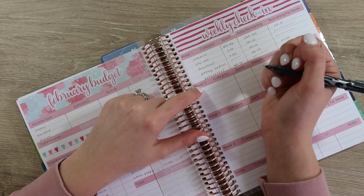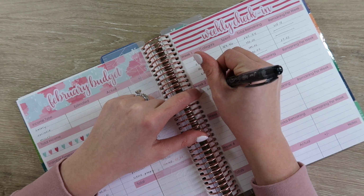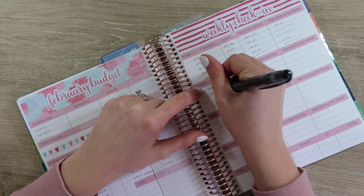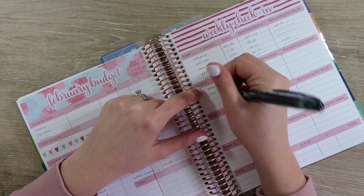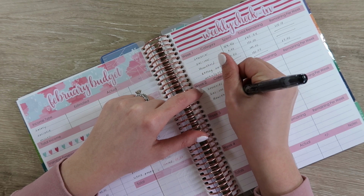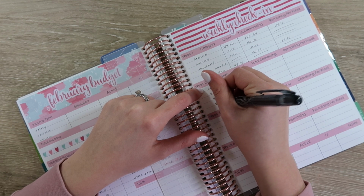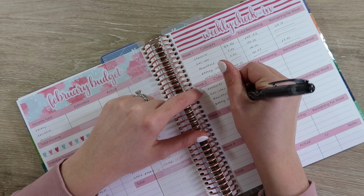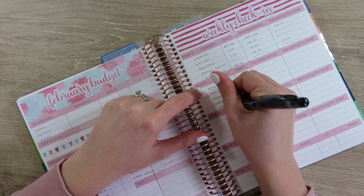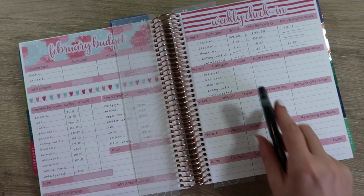So I'm going to fill in the categories that I want to track. The first thing I want to track, obviously, is groceries. Gas for our cars, household, eating out. I do have my wallet right next to me, so I want to see where we're at with that. And then anything that may be unbudgeted. I think we do have a few things that are unbudgeted, so it's good to check that.